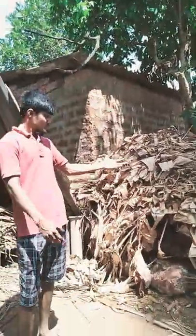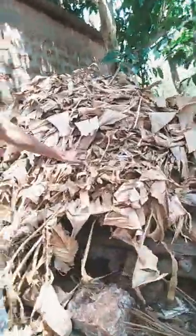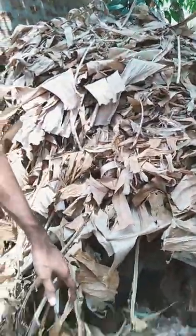Now you can see this, right? Now let's continue. So we are coming here. You can see these are all the storage, which we use for burning. This is exactly for the burner. I think that's a mango tree, right?